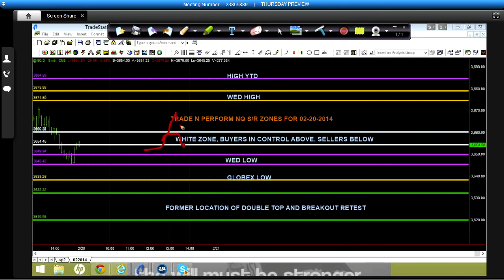If we don't, right, if we clear the white zone right out of the gate, we'll know we have buyers in control. I'd want to see the clearing of that overnight high, right? And the Globex high on this today is trading at 36.60, which is right at the top of the white zone. So two things. First of all, in the AM, if we can get to 36.60, get above it, and then we fail back below, that's a trap.